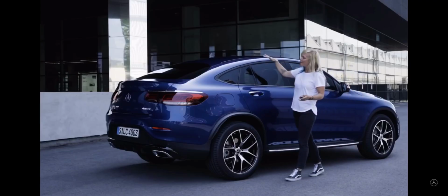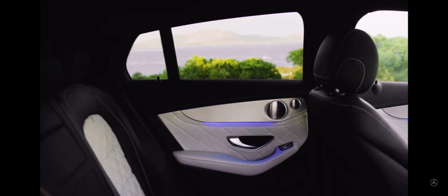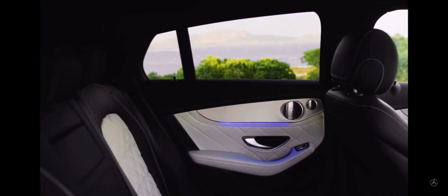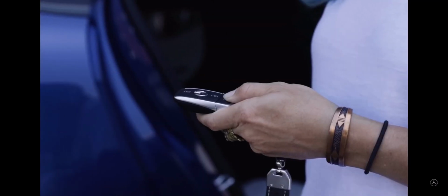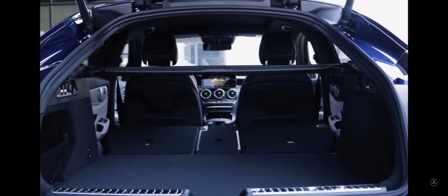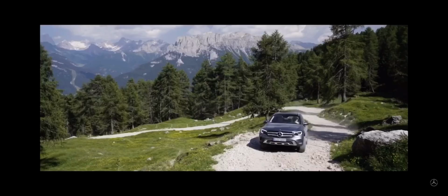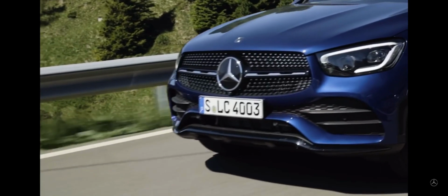Even with the dynamic shape of the coupe, there is still a lot of room. In regards to stowage capacity, it's in the top of its class. And as far as trunk space goes, it's up there with its competitors as well. And how this thing drives? You remember that it took second on our little competition earlier? But this did not have anything to do with its abilities.